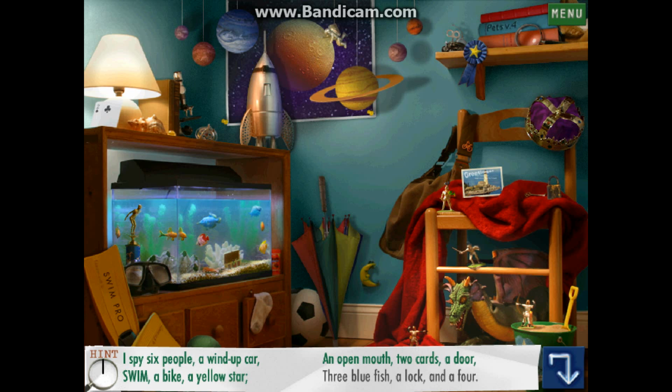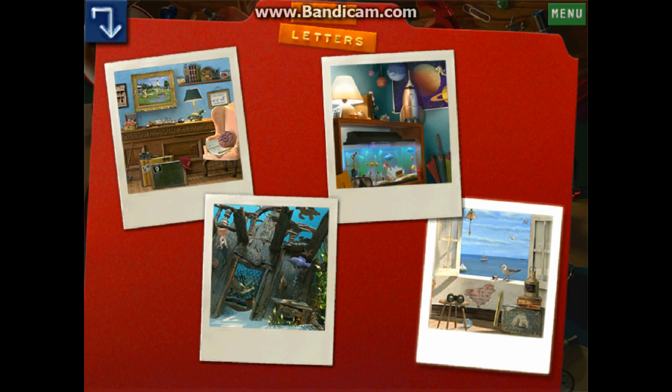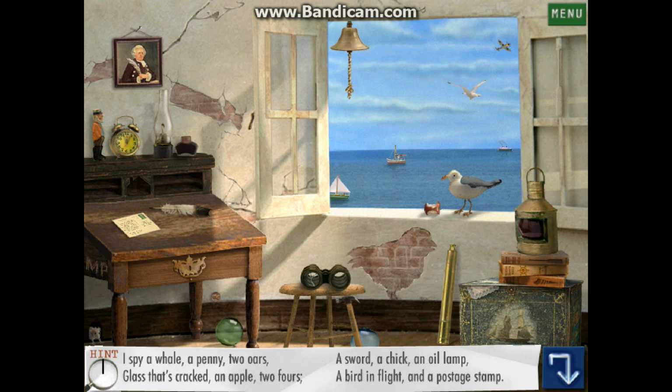1 blue fish. 2 blue fish. 3 blue fish. 4. A lock. I spy a whale, a penny, a chick. A whale. Penny.